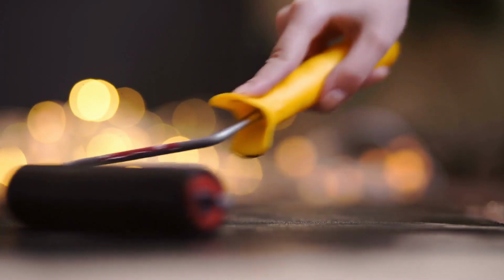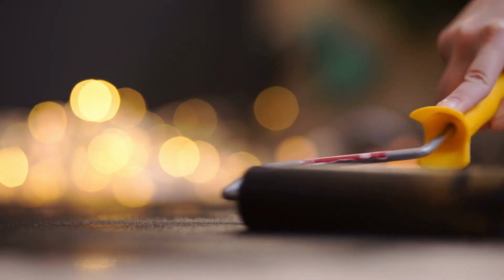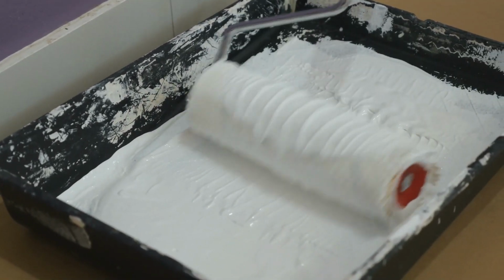As roller pan liners. Getting the paint rollers clean after use can be such a pain, which is the reason most people use disposable plastic liners. But that can be expensive as well as a waste of plastic. Then instead, just use some foil as your pan next time, and you will save both time and money in the long run.